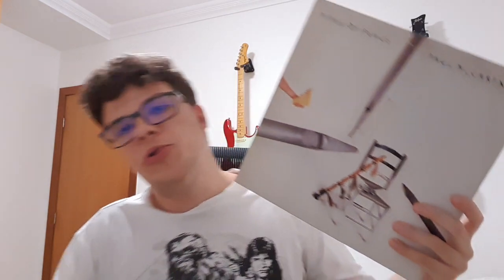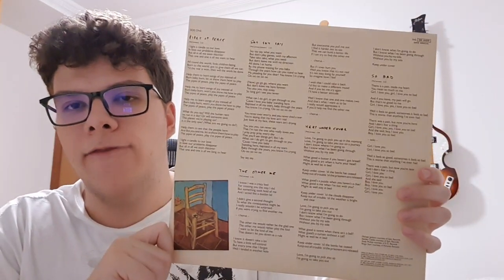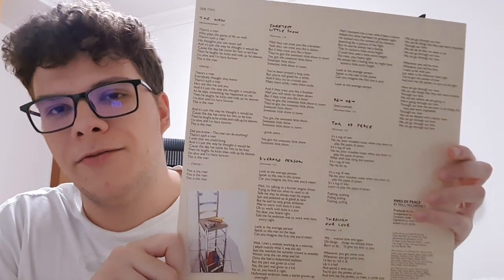Wouldn't say it's on my top 10 Paul McCartney albums. It's kind of a duo with Tug of War, right? I feel like this is Tug of War Part 2, and I would rather listen to Tug of War if I had to pick one, but I don't. I can listen to both, so there's that, right?